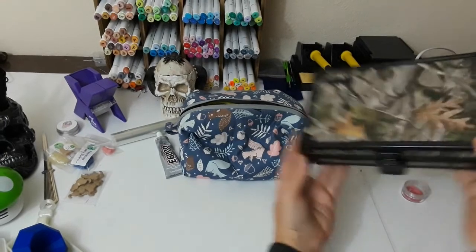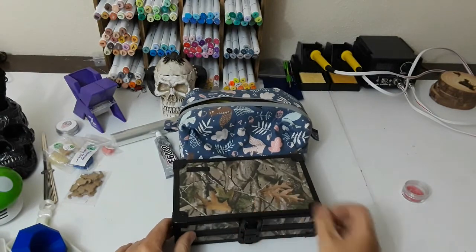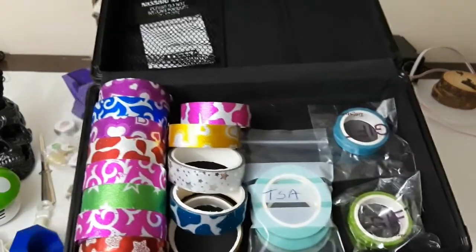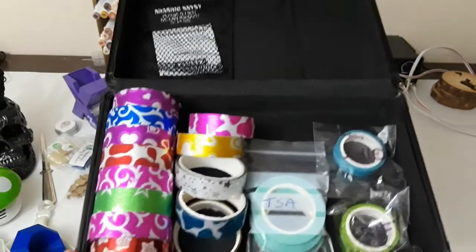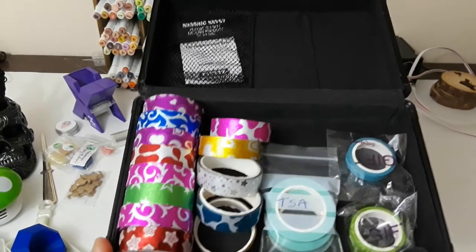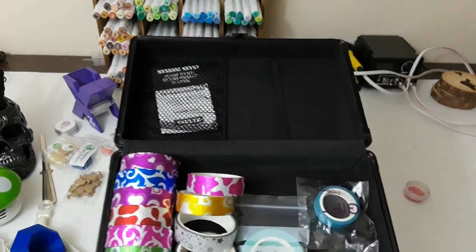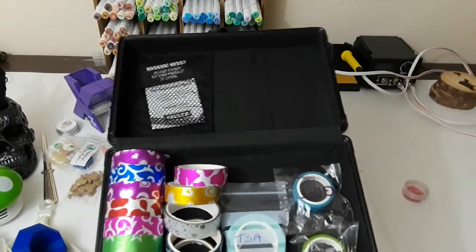Then this. It's a camo box. I know, gotta have camouflage. This is specifically my washi tape box. Love, love, love washi tape. I usually section off my canvases when they're a bigger, confetti-filled canvas. But if it's a color-blocking canvas, like this Treasure Studios art that I'm working on, I don't section it off. I'll just pull it up and work it in a big section.